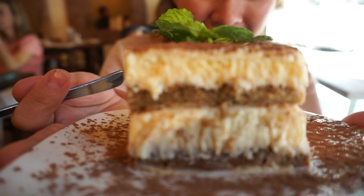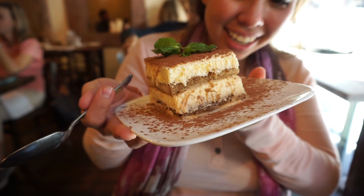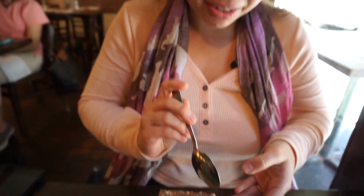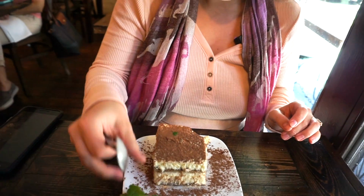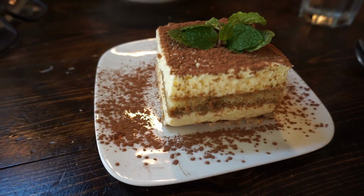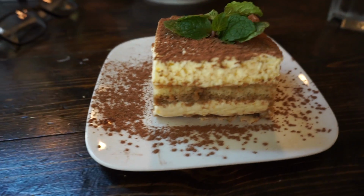I got the tiramisu. She got the tiramisu. Look at that. It's unbelievable. It's gluten-free. So I'm going to put this down and try it. Oh. I think that's probably the best dessert ever. Holy smokes. That's incredible. It tastes just like a real cake, and the cream is delicious.